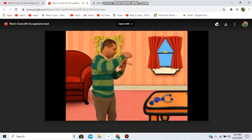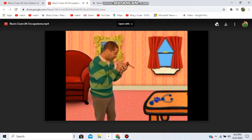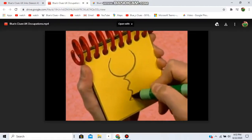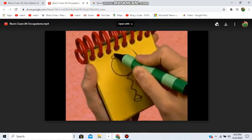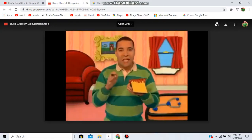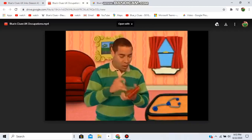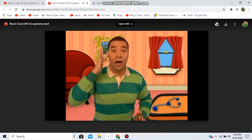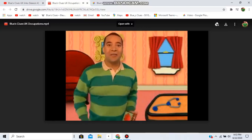Okay, so a stethoscope. First we draw a half circle, then a squiggly line here, a triangle on the bottom, and two small circles that go in the ears. There, a stethoscope. A stethoscope is our third Blue's clue. We have all three clues. Hey, we're ready to sit in our... Thinking chair. Let's go.